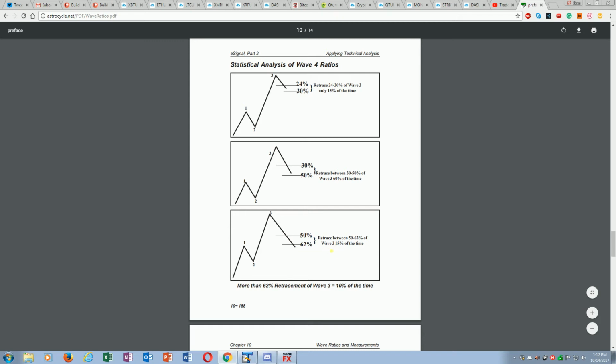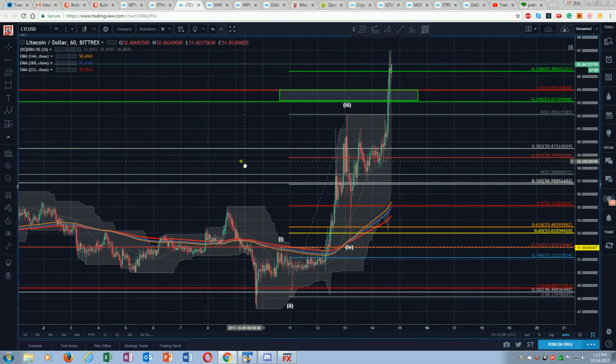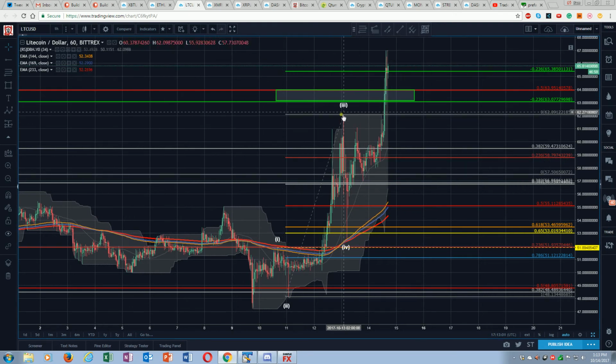But 15% of the time, that's a wave 4. That's exactly what we got here, right? So we went past the 65. So that percentage of the time, so perfectly valid trade. So we can look at that and say, okay, well, there we go.